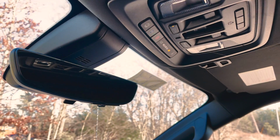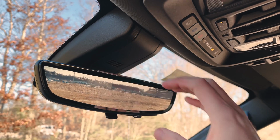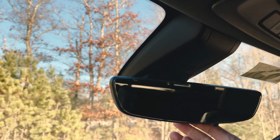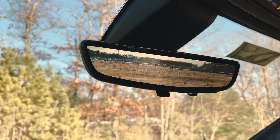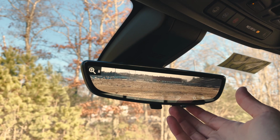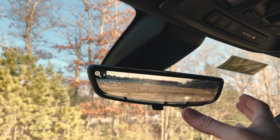I'm just going to pull the sold tag off to give you a look at your HD backup camera or HD rear view mirror, depending on what you want to say. This is what you would normally look at when you're looking through the back of your truck to see what's behind you. And this is what you look at now. It is a full HD screen. You can adjust the brightness. I like it all the way up. And you can adjust your field of view. So I like to zoom it all the way out, so that way I have the biggest field of view.